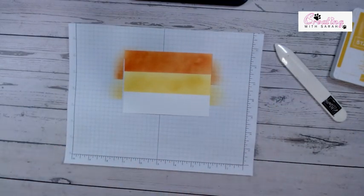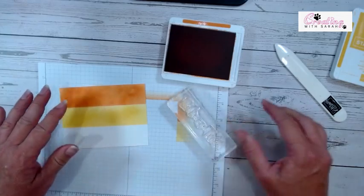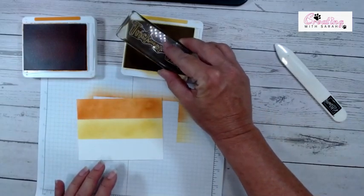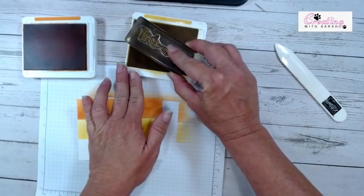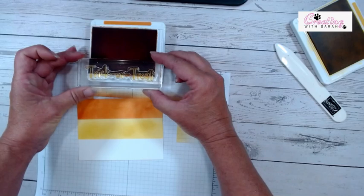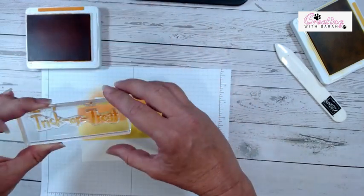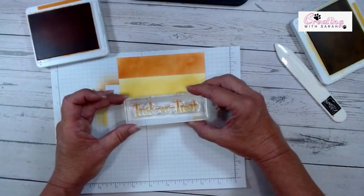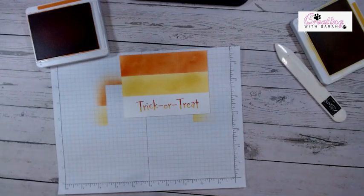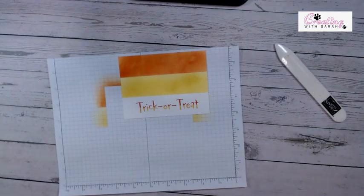Okay, so let's still use our inks, and I'm going to show you how to do an ombre effect on the trick or treat. So you always want to start with your lightest color ink. So I'm going to start with the crushed curry, and I'm going to ink up the entire image. Now I'm going to set this aside and bring in the pumpkin pie, and I'm just going to lay it halfway on here. So if you start with your lightest first and then your dark, you're not going to cross-contaminate your ink. There we go. Isn't it so fun? I have not done that two-toned stamping in a long time.